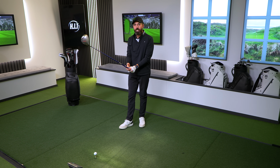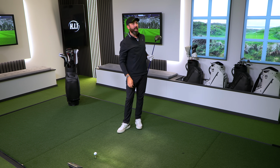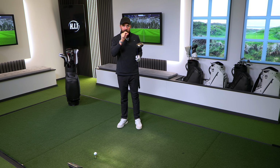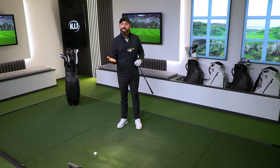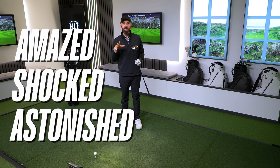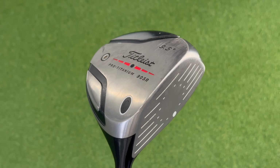What I'm quite intrigued to know is what carry distance I'm going to get out of all these drivers, and how much it is going to improve, because I've tested product now for 13 years and driver technology definitely does improve, but at what rate? It's less than you think, but it is a progression. So let's go, 905R. I normally carry the ball about 280. I would be amazed, shocked, astonished if this gets those numbers, but it also weirdly might just well do that.